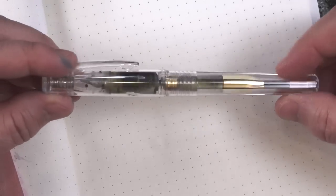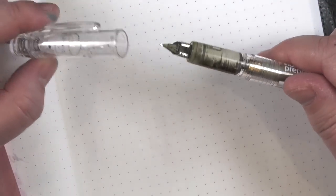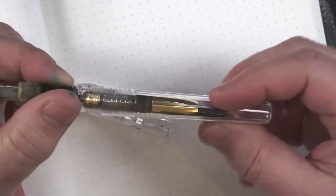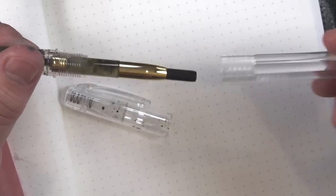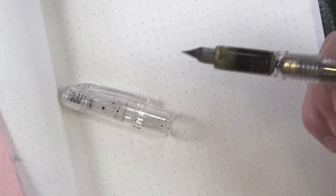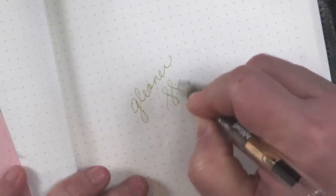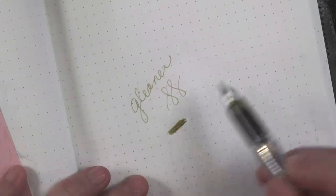Here's the Platinum Preppy that I put this ink into 7 weeks ago. If you look at the feed, it looks pretty strange. So we'll see if it even writes. I'm not worried about Platinum's converter because they're really great. You can take them apart and I know I'll be able to clean it out. But the Preppy's feed is stuck in there and you can't take it out. And that's the really annoying part. That's why I don't, oh look, it wrote just fine. But as I was saying, I don't like Platinum Preppies because you can't clean out the feed.